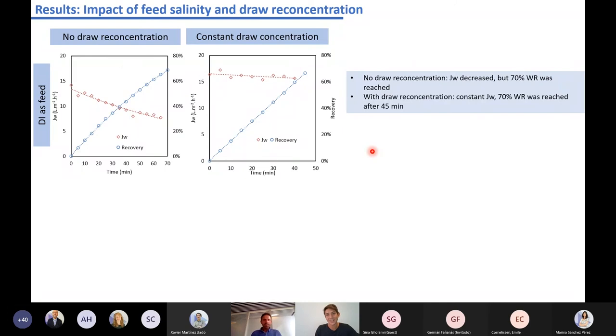I was saying that when we reconcentrate and we can keep the conductivity of the draw solution constant, we have constant flux, and we can reach our target of 70% water recovery in a shorter time.